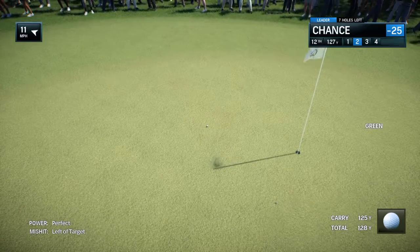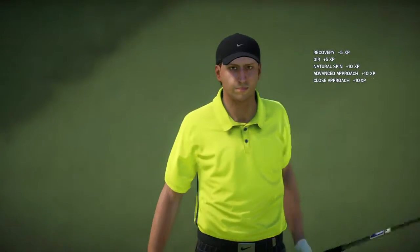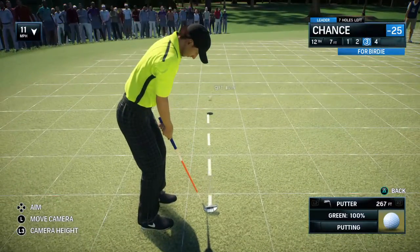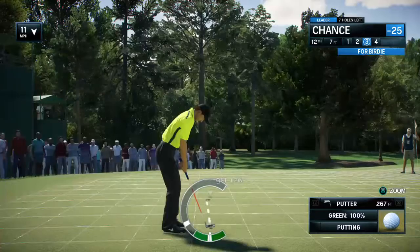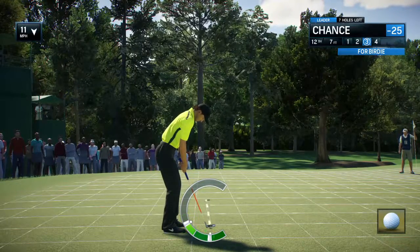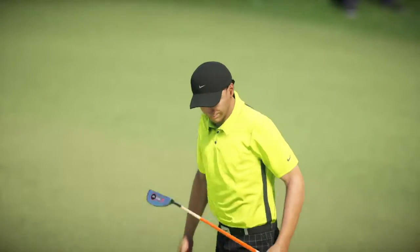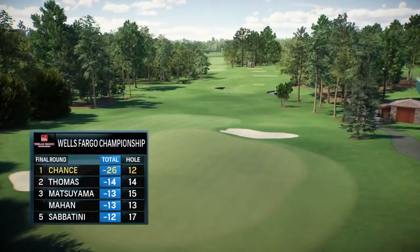That is another laser right at the flagstick. You don't want to let this one get away. This is about concentration and focus at this point. In the hole for a birdie.